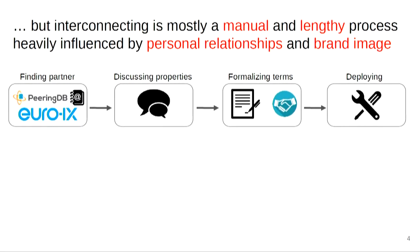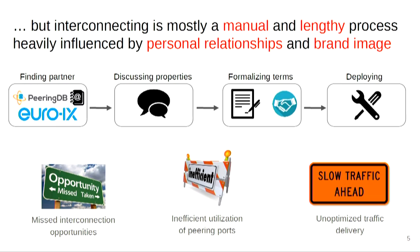So there is really limited responsiveness to the internet traffic dynamics. As a result of this process, operators miss interconnection opportunities. They have inefficient utilization of their peering ports. We can observe a lot of spare capacity at the IXP ports. And also the traffic delivery is not optimized.